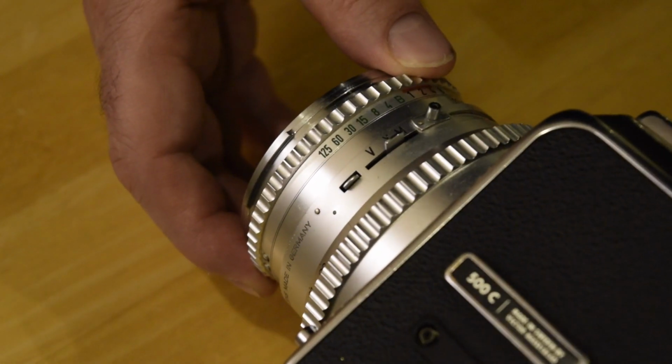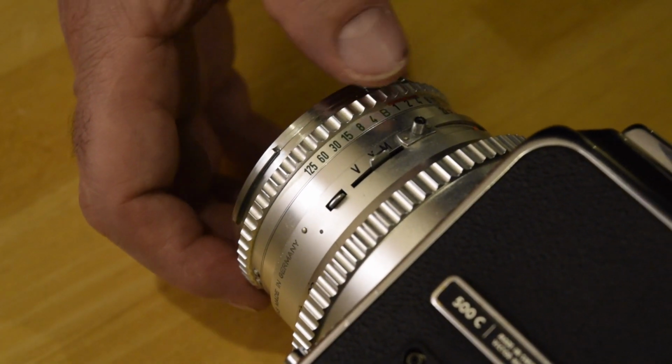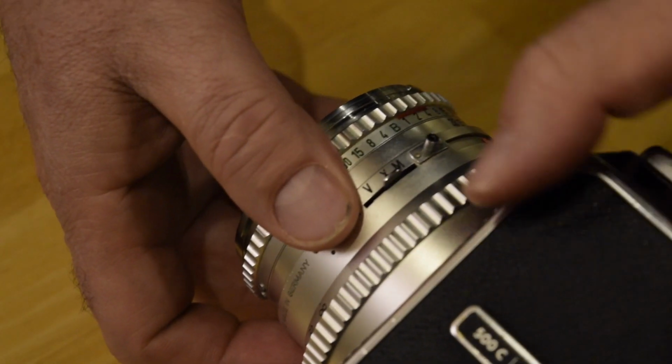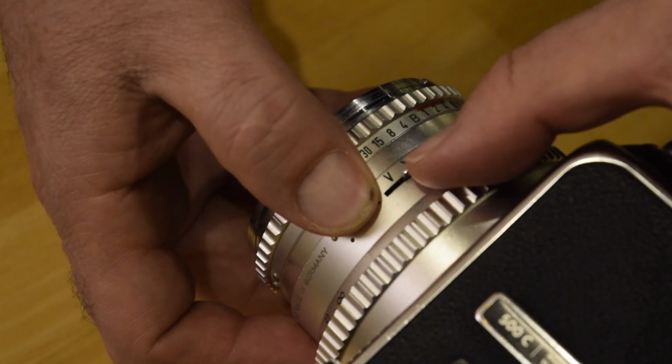The self-timer is a little difficult to figure out. It's next to the flash sync settings on the lens. It takes a little nudging. And what's cool about the Zeiss leaf shutter is that it flash syncs at all speeds.